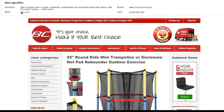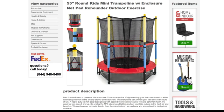Next thing you want to do is very simple. You got to fill up all those details, such as MPN number, UPC number, and the brand, of course. After you do this, what you're going to be doing next is putting the description of the item itself, which is just copying this particular description, changing the words around. Do not copy the images that he's using right here. You don't want to do this.